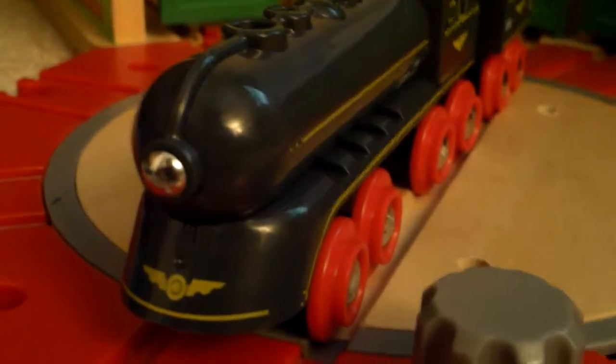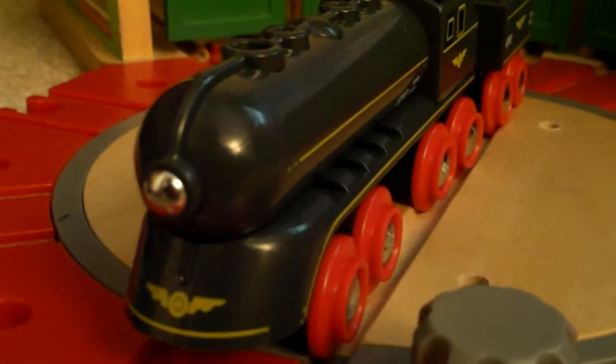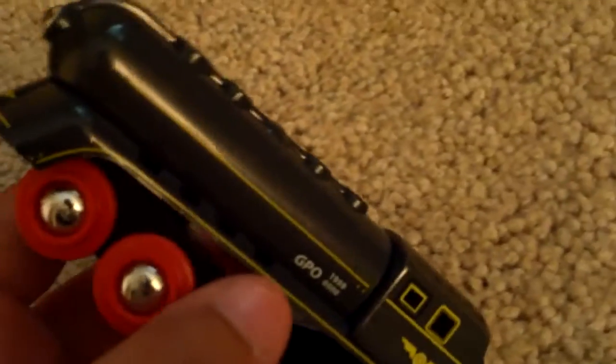I know it's somewhat been a while since my last train review, but I am planning to review this toy. I didn't get it in the mail. I got it, I forgot where, but it's pretty good for this toy. It's the Brio Speedy Bullet Train. This train sort of resembles Connor of some sorts.